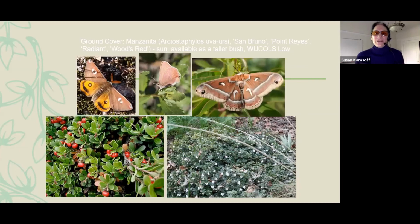So manzanita, we're back to a plant that would prefer some sun. There are a variety of manzanitas that can be used as ground covers, and they've got early white flowers that feed hummingbirds and bees, and then they've got those showy red berries. It's a little bit stiffer in terms of having it in a children's garden. It's safe, and those berries are edible, although frankly not delicious. So it's safe for a children's garden. It's just not as soft.